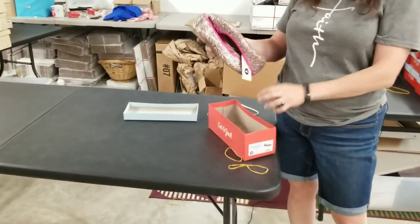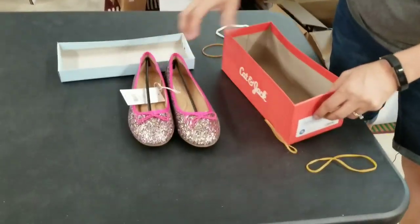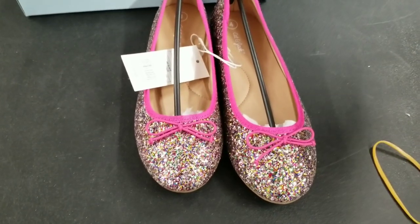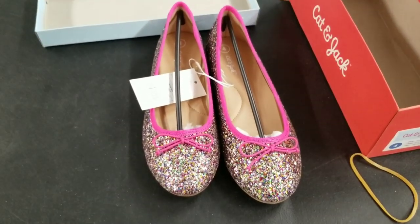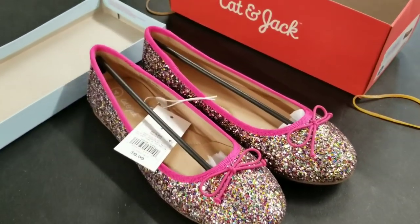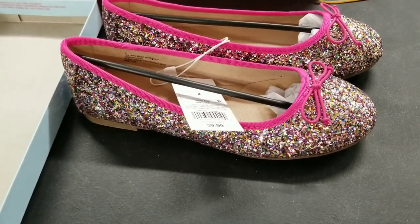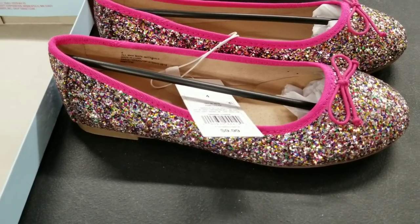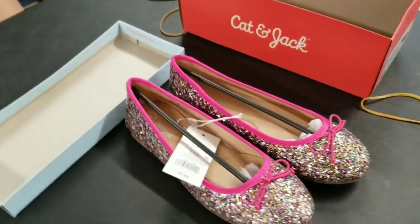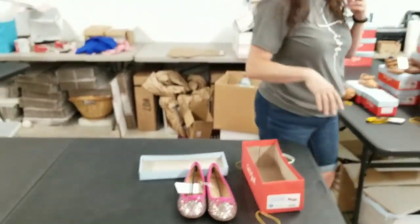Woo, that's some bling right there. Look at those. Those are lovely. These are called a Leslie Pink glitter shoe. Leslie Pink. So I'm gonna find all the Leslie Pink shoes here. But as you can see, those are really, really cute. And they are size 4. So far, that's the only size I've found of the Leslie Pink glitter shoe.